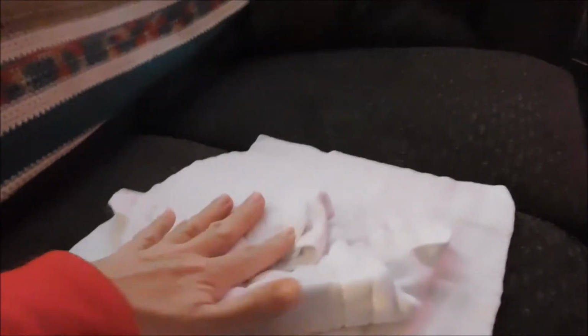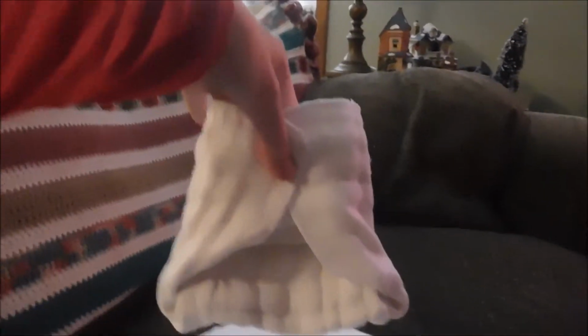So as you can see, it is still quite big for a newborn baby. So what you end up doing is folding the front down. And of course, I use these with a waterproof diaper cover. So that's what it would look like folded down. Quite small, not waterproof at all. This is just the cotton bird's eye cloth.